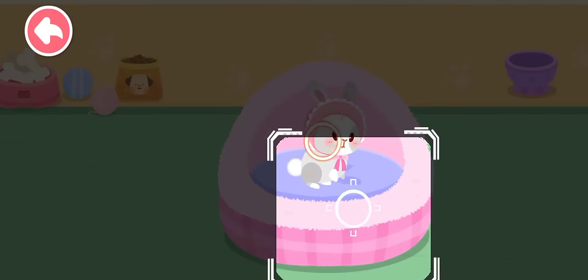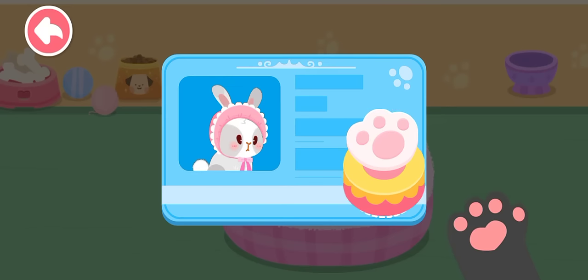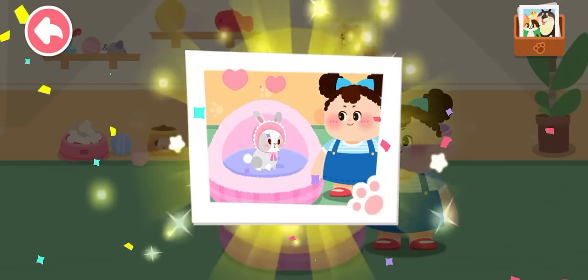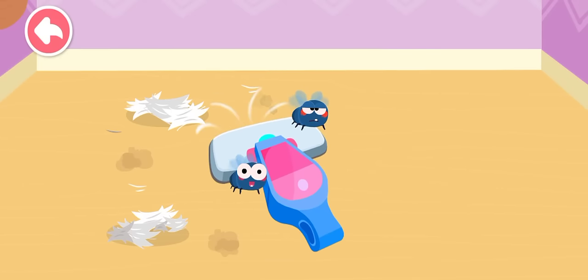Aim at this little animal and take a picture of it. Great! You're its owner now. Please take good care of it. This pet has moved to a new house. Let's clean up its previous house.